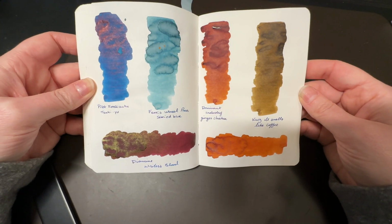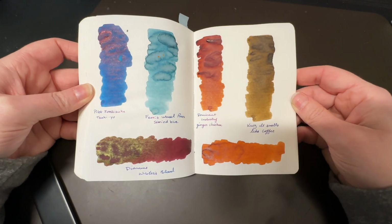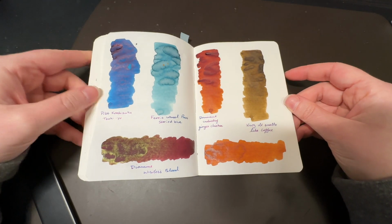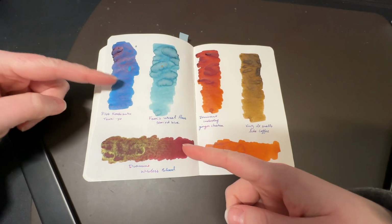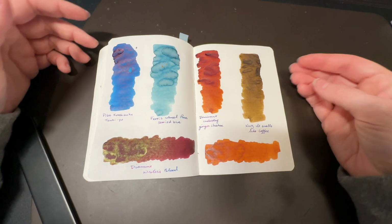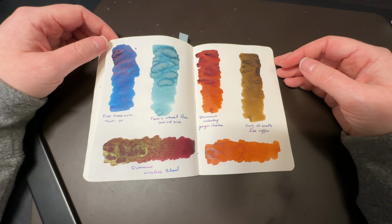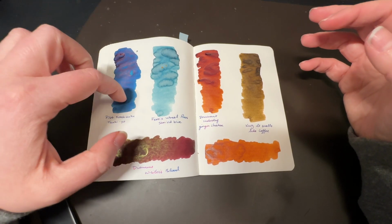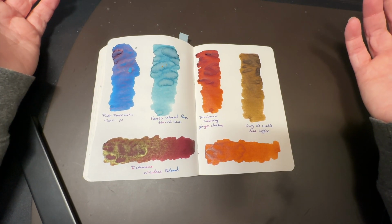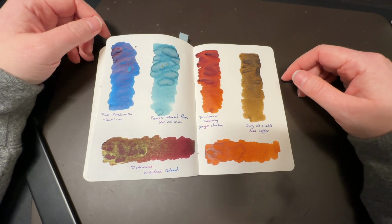Anywho, so these are the top 5 inks for 2024. What it'll look like a year from now in 2025, who knows? I would be willing to bet that these two will still remain because they're just my solid go-tos. I tend to have an ink or two that I'm obsessed with for a year and then kind of move on from there, but I feel like these two will probably always be there. But you never know. You'll have to tell me a year from now in that video if they're still there.